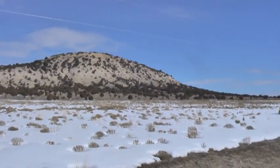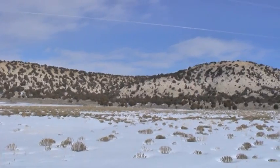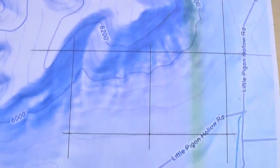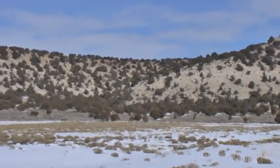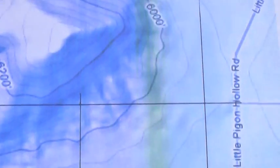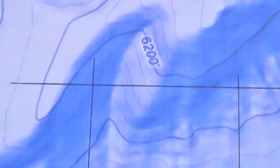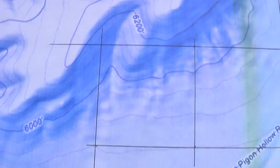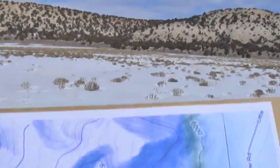Okay, we're on the south end of the property, actually not on the property, the 90 acres. What we want to do is correspond what's there with this topographical map. You can see that little valley or gully right there corresponds to that gully right there. And that the last 40-acre piece actually goes to the other side of that gully.